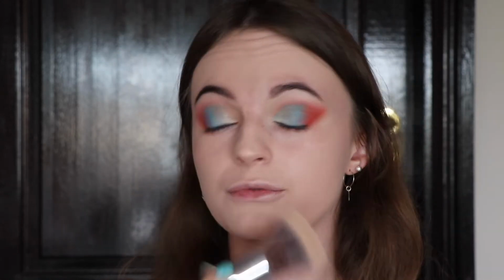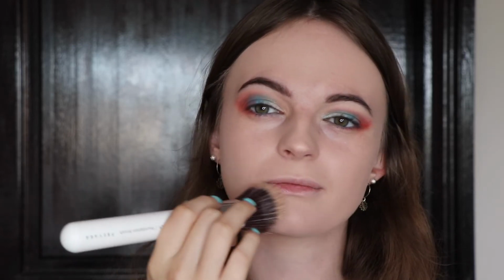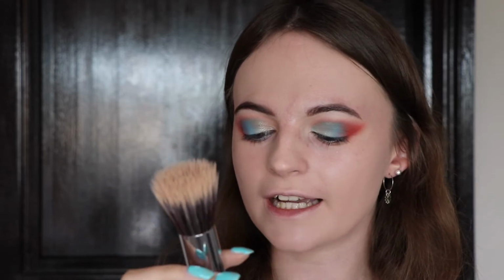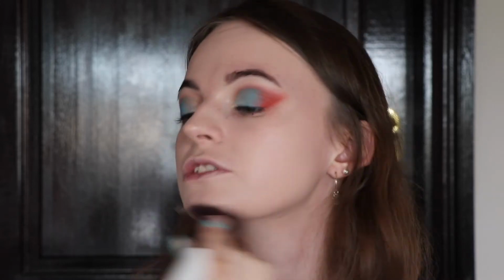It blended it out really, really well. Just, I don't know, I feel like it's just too big for my face. I don't know what it was. Not a huge fan of this. I feel like I wouldn't use this to directly put the foundation on. I would use this afterwards just to get rid of any brush lines. But it worked really, really well around my jawline when I was blending down. But yeah, not a huge fan of this brush though.